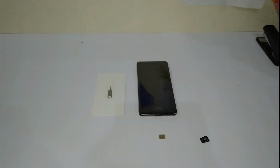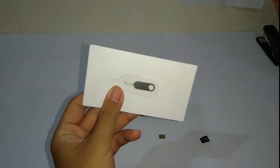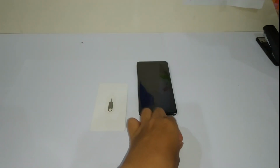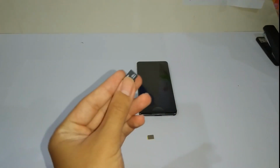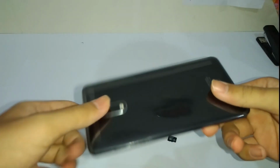Alright, after cleaning off all the packaging, here is what I have left. SIM ejection tool from earlier, still intact. My SIM card and the micro SD card I talked about earlier. So, time for the moment of truth. Here's the device. Absolutely beautiful inside its packaging. But unfortunately, we will have to open it.